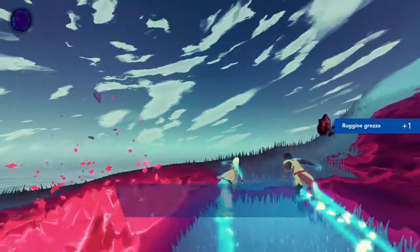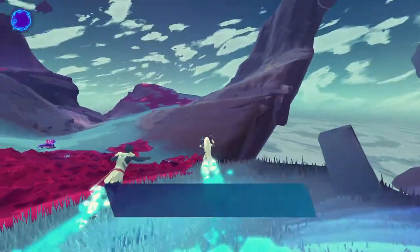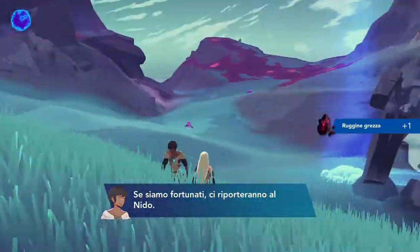Great. We can... That way. Look. It looks like the rust has formed into a bigger chunk. Another flow bridge. That's great. It means there must be others. If we're lucky, they'll bring us back to the nest.